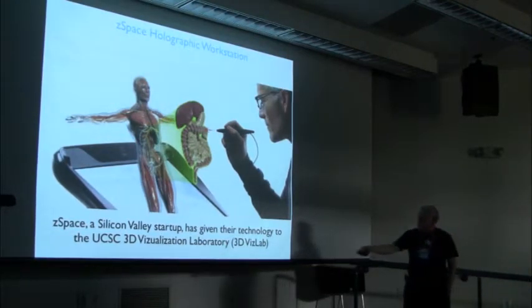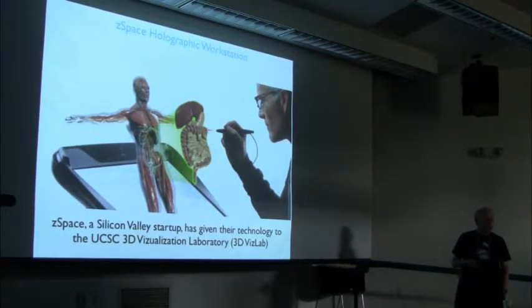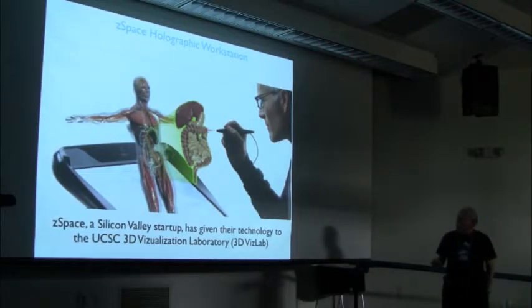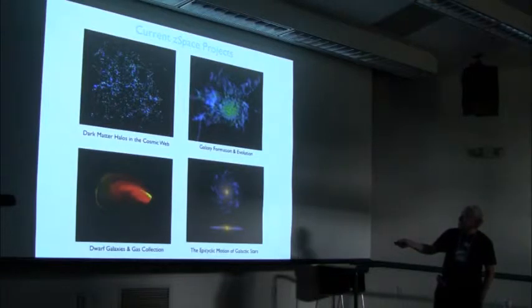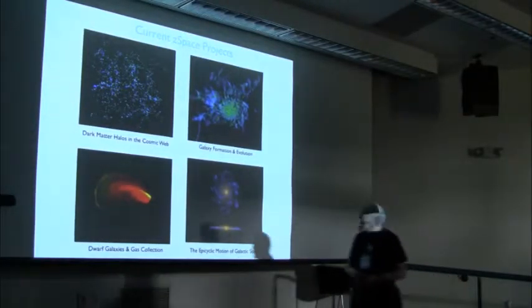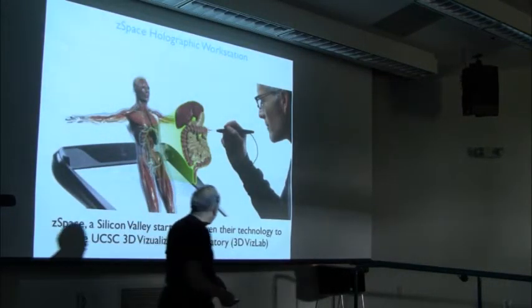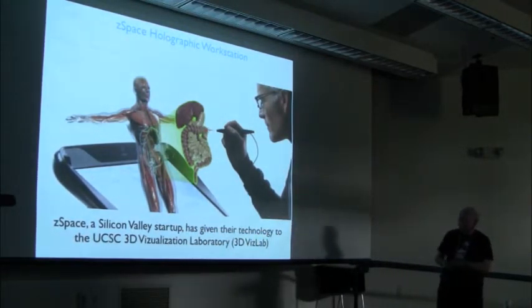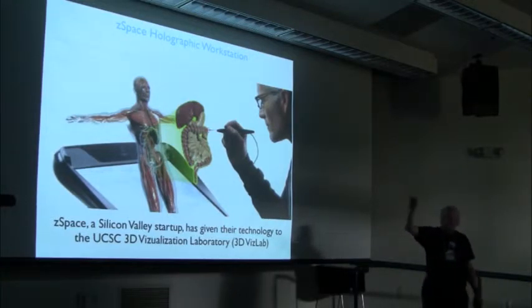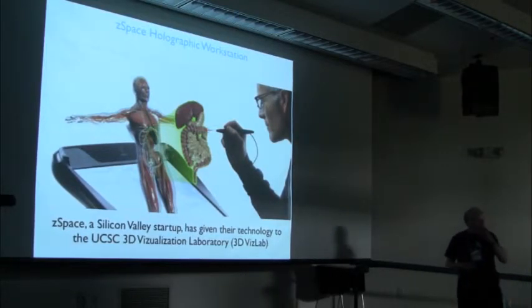Now, zSpace, a Silicon Valley startup, gave us their technology, and we've created a three-dimensional visualization lab, which is in the astronomy environment. And so what zSpace lets you do is, you wear special goggles, and it tracks your head. And you actually see the object as if it's actually a three-dimensional object right in front of you. And you have this wand, and you can pick up things in the object. You can pick the whole object up, you can turn it around, you can blow it up. So this is a really beautiful way that you can interact with 3 dimensions.